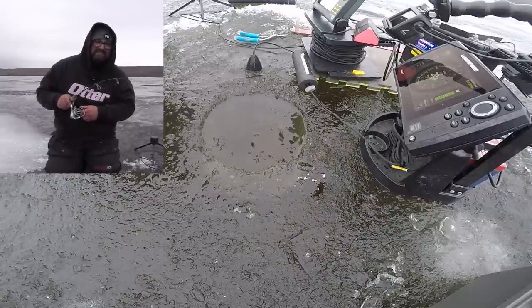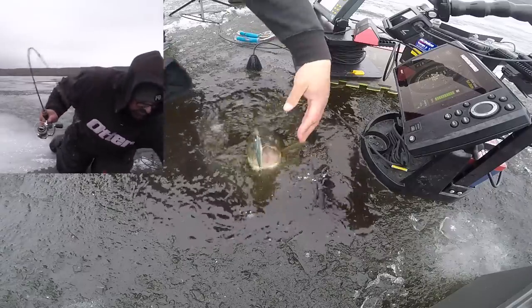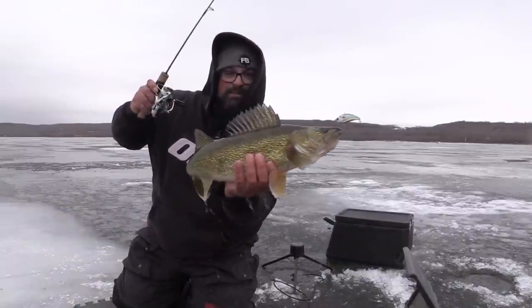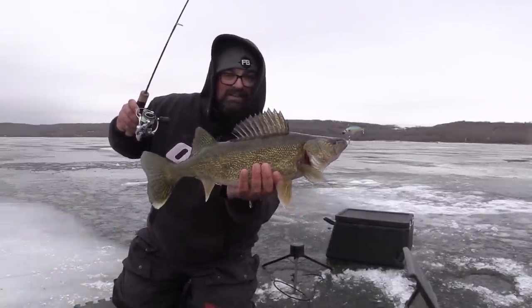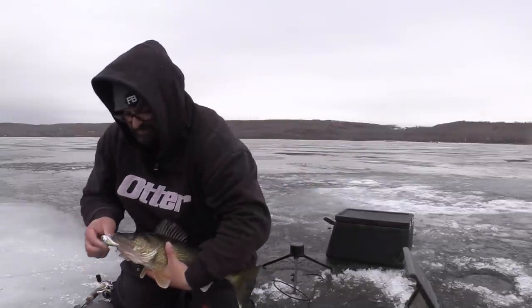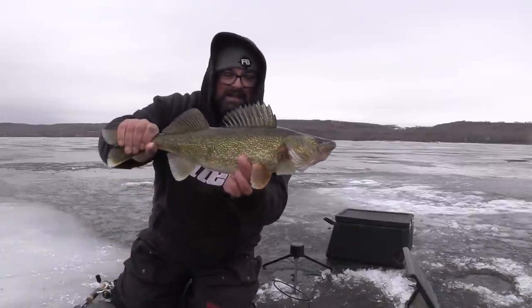You guys, it's insane. Aggressive fish like that just come in and crush the rattle bait. Are you kidding me? I just literally got everything set up. Look at that fish. So Lake of the Prairies has a slot limit. This thing would be well over the slot, probably about a 21, 22 incher, something like that. That was insane. Awesome. Gotta get it back in quick.